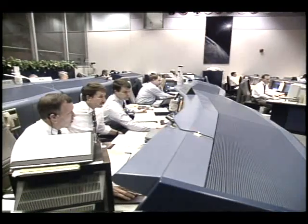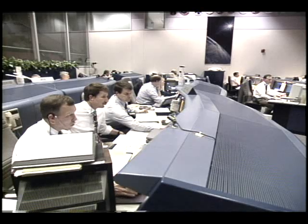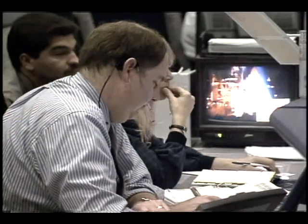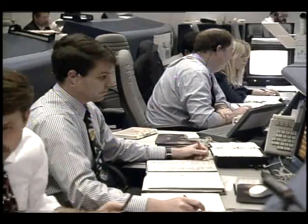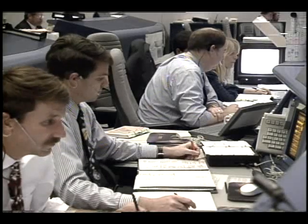RETLO2 pressurization. GLS is go for main engine. All vents open. Copy vents. T0 SRB ignition. Liftoff confirmed. Copy liftoff. Roll program, Houston. Copy, good roll.